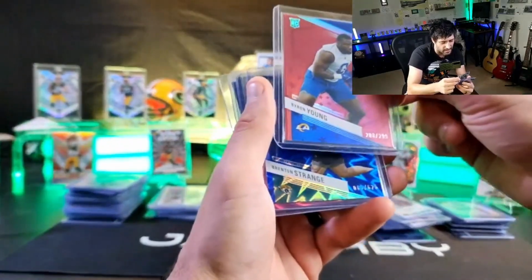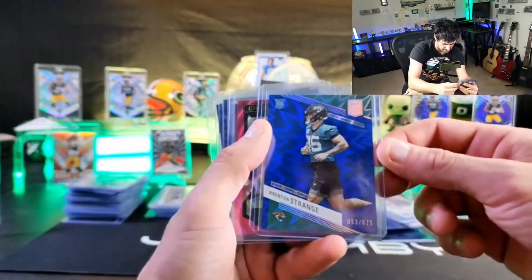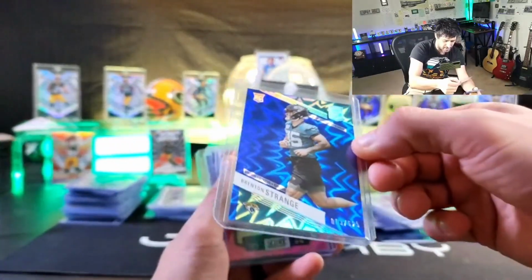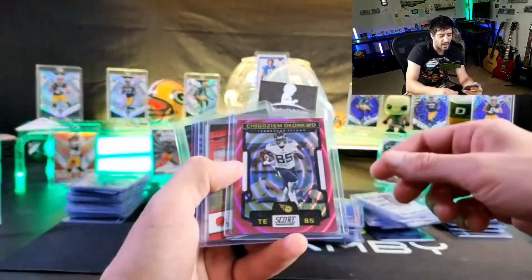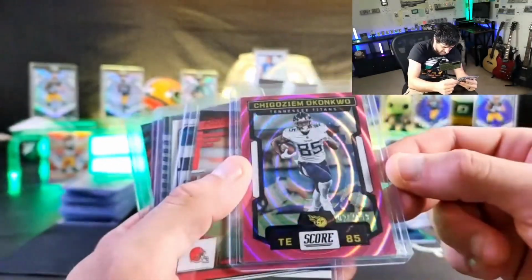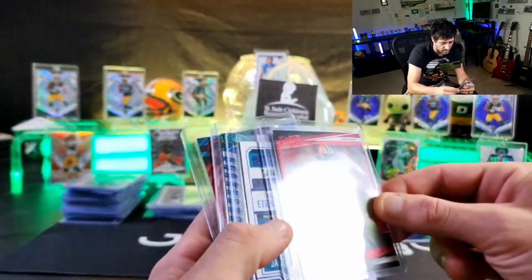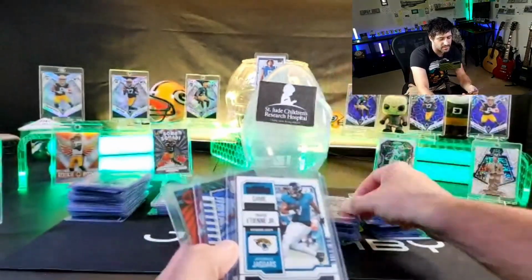It's called Aspirations. And then we have Status, Brenton Strange out of 625 with that blue explosion. Absolutely love these cards. Chigozim Okonkwo right there out of 199 on this crazy pink spiral. David Njoku out of 449 out of Prestige 2022.